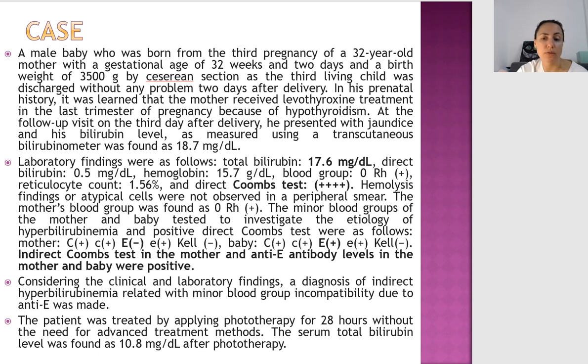Considering the clinical and laboratory findings, a diagnosis of indirect hyperbilirubinemia related to minor blood group incompatibility due to anti-E was made. The patient was treated by phototherapy for 28 hours without the need of advanced treatment methods, and the serum total bilirubin level was 10.8 after phototherapy. So it's a case of minor blood group incompatibility. That's why we do a double check, Coombs test for both mother and child, to exclude possible mistakes and to find the real reason of severe hyperbilirubinemia. Thank you for your attention.